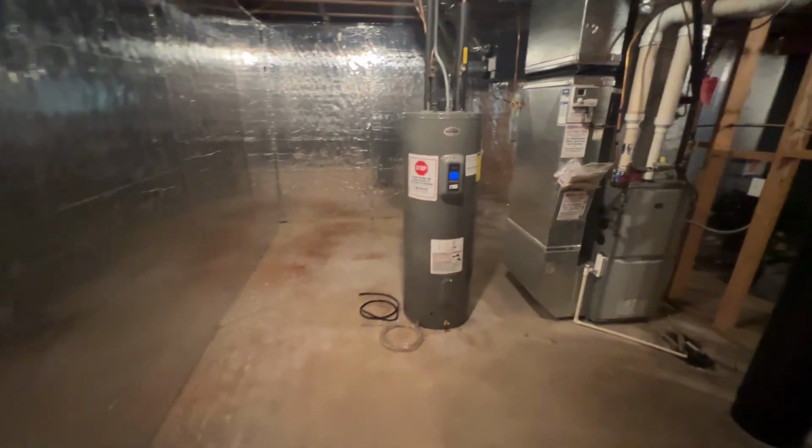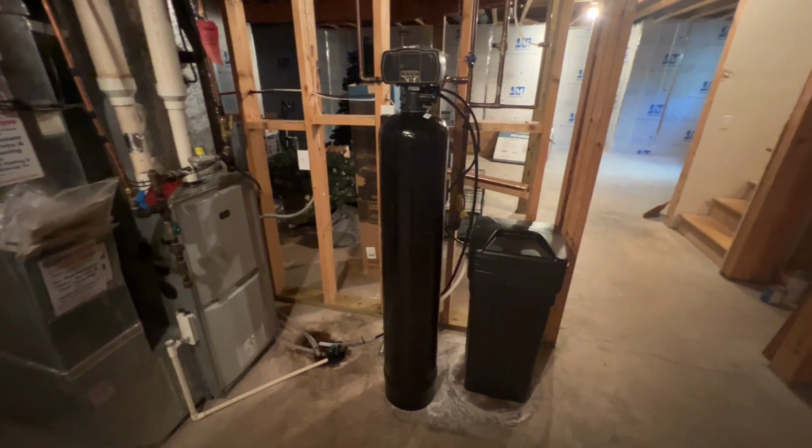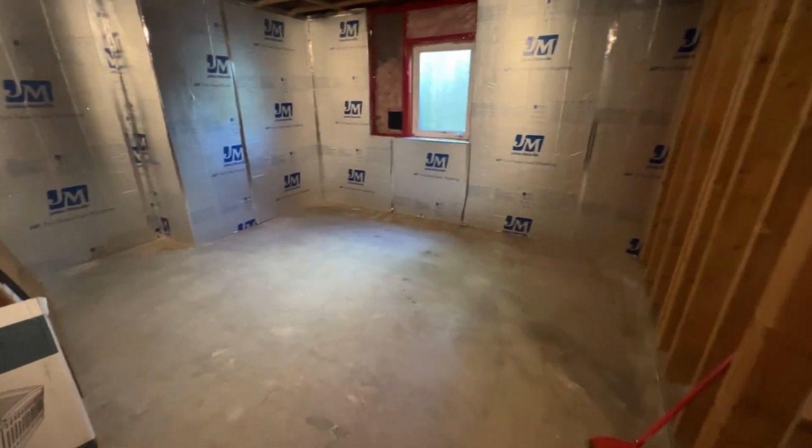And then our utility are gonna be over here. So water heater, high efficiency furnace, got newer water softener system right there as well, which is great. But you've got storage underneath the staircase there for some extra paint, tons of room right here. And then it just pretty much keeps going. Can make a little workout room down here, playroom for the kids, whatever you want, you've got the space. Another nice nook back there.